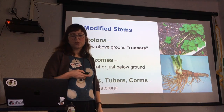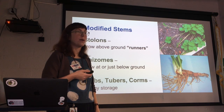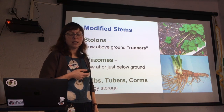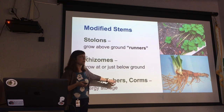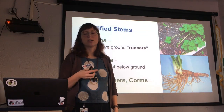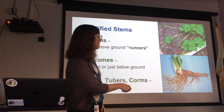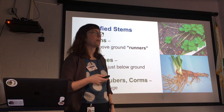You also have bulbs, tubers, and corms. So these are all about energy storage, right? And so I don't think this slide is 100% right. A tuber is more of a root structure, that's like a potato. But bulbs and corms especially, when we think about like on irises, right? That's a modified specialized stem structure.